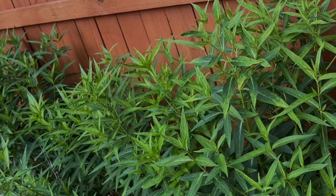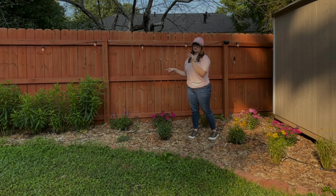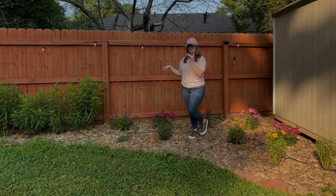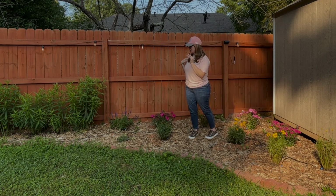The milkweed are going to start flowering soon. And I don't remember if these are swamp milkweed or butterfly milkweed, so I don't remember if the flowers are white or red and orange. So I am excited to find out, but I couldn't be more happy with this corner. I really, really love it over here.